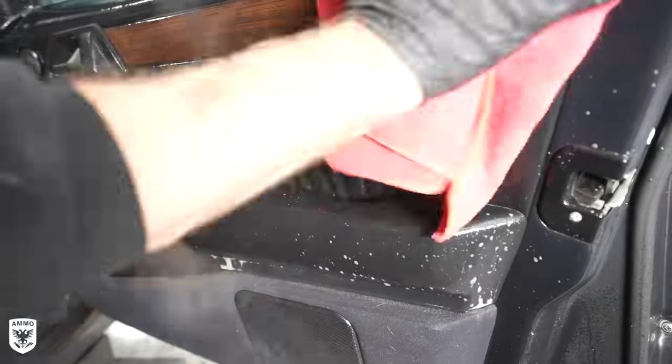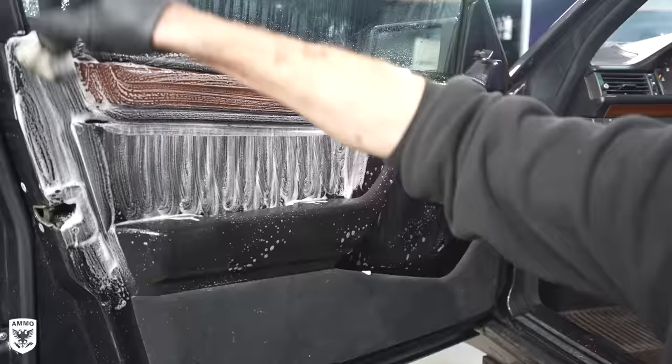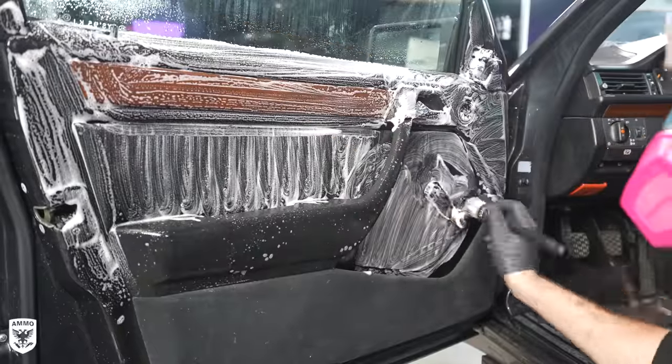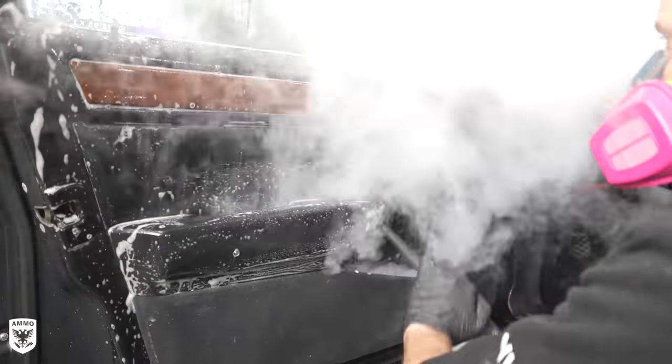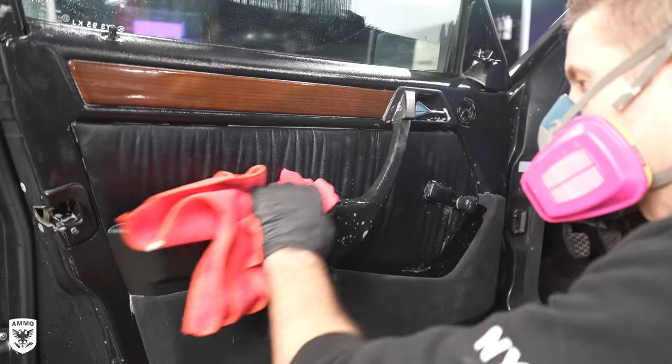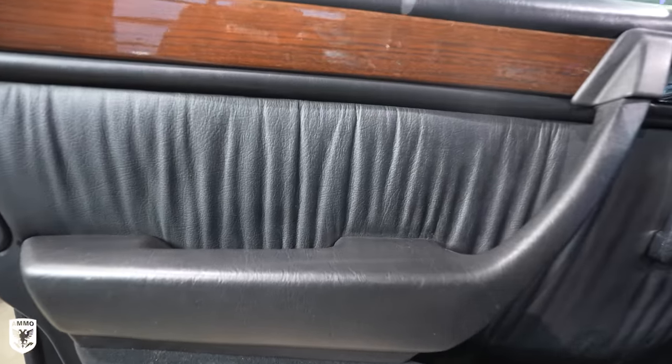So this car is pretty special and certainly has a long history of where it's been around the world. Anyhow, inside I used Ammo Lather interior cleaner and an interior brush to lift the dirt and mold from the surface of the leather and the plastic. Afterwards, I then used the steamer to increase the cleaning power and speed to ensure everything was lifted from that surface, and then I just carried it away with a red microfiber towel.